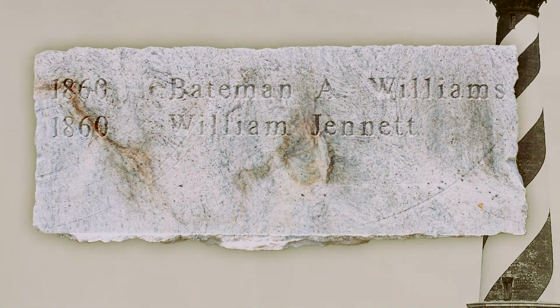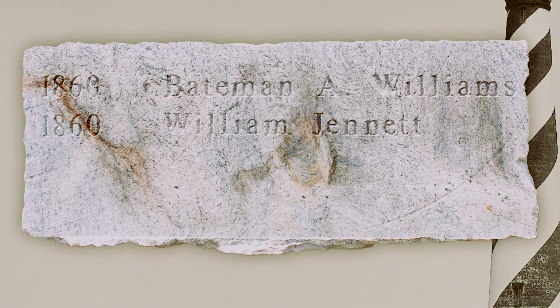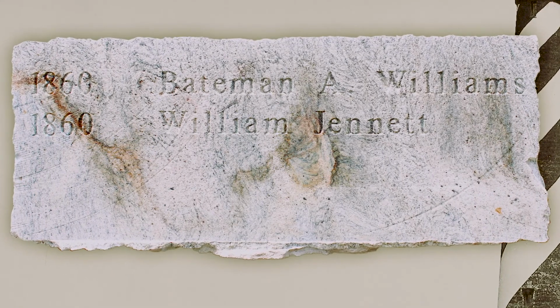Reluctantly, he obeyed. Bateman A. Williams was my great-great-great-grandfather. He held the position of second assistant keeper from 1860 to 1865. He too was stationed at the Cape Hatteras Lighthouse during the Civil War, and most likely also had to struggle with the oath to keep the light burning and the Bureau's order to extinguish it.